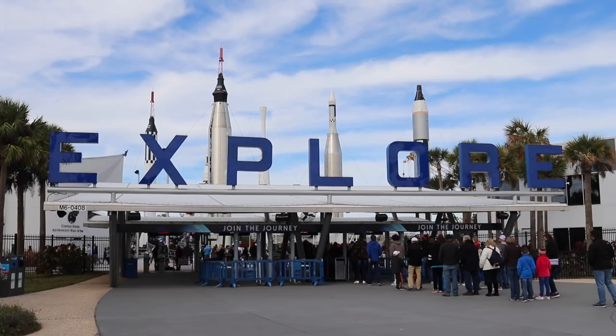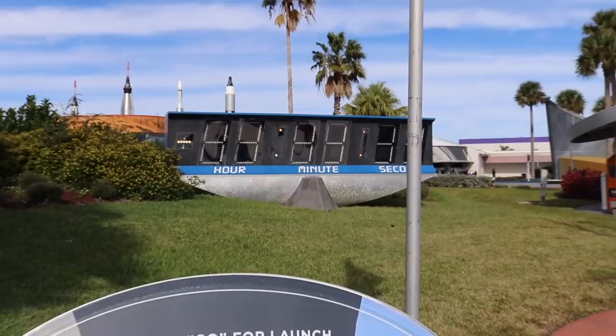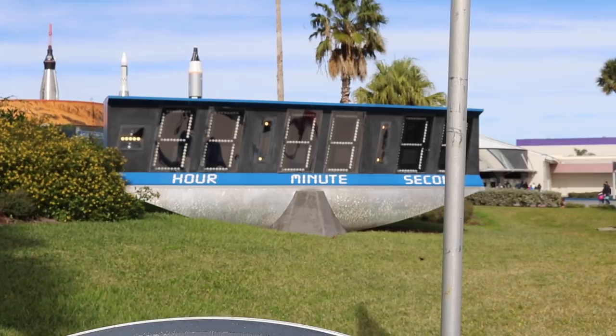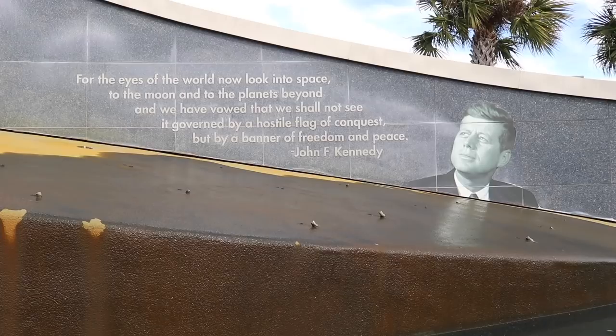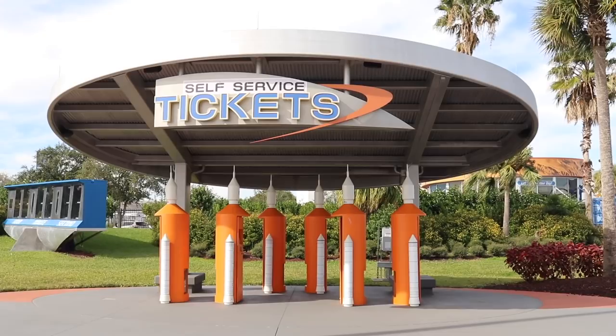This clock right here is said to be the most viewed time clock in the world, second to Big Ben in London. No launch today, but if there was, this clock would be counting down. Kennedy Space Center actually was first known as Spaceport USA, but was renamed after John F. Kennedy. I have not purchased the ticket yet, so the self-service ticket booth is about to come in handy.